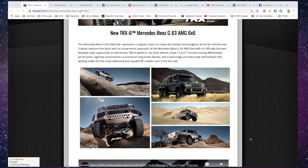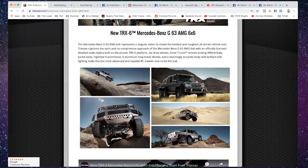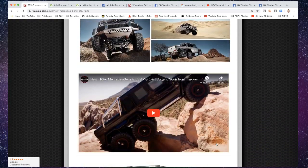But these are not the TRX6. These are the actual Mercedes-Benz. If you go to the website for the Mercedes G63 AMG 6x6, you will see these pictures. And they've gone ahead and done this. I think that they should have put a disclaimer here. If you hover over it on a computer, it will eventually say what it is in a little pop-up. Or if you click on it down here, it does say it. But if you don't ever click on it, if you're just scrolling their page, it doesn't say anything.